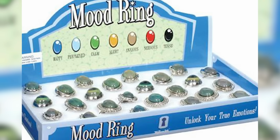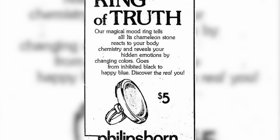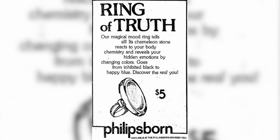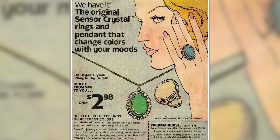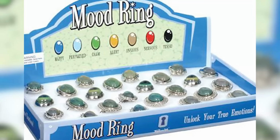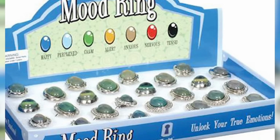And next we have mood rings, a ring that changes color with your mood. It doesn't get more 90s than that. These rings were believed to reflect your emotional state through temperature changes, adding a touch of mystique to your look. Invented in the 70s, mood rings saw a resurgence in popularity during the 90s, becoming a must-have accessory for their novelty and style.